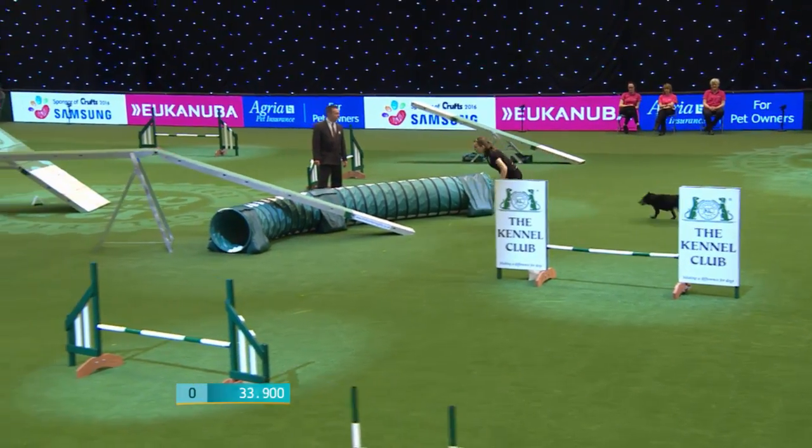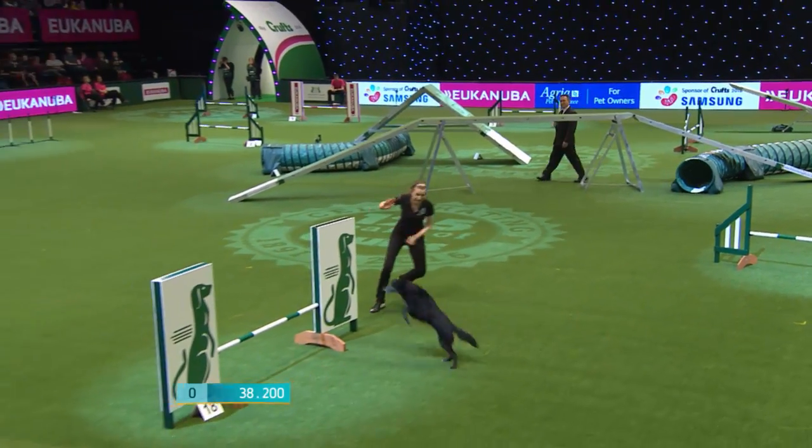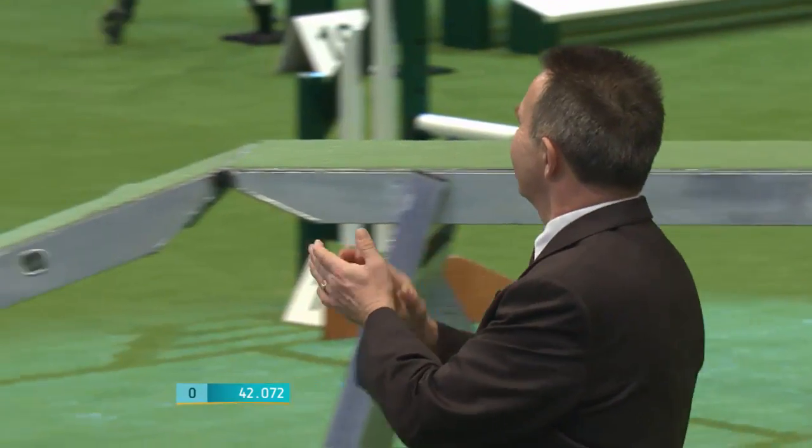Now moving round. Good towards the tunnel. Now looking for a nice sharp turn. And this is looking decent. Here's the first clear round, 42.072.